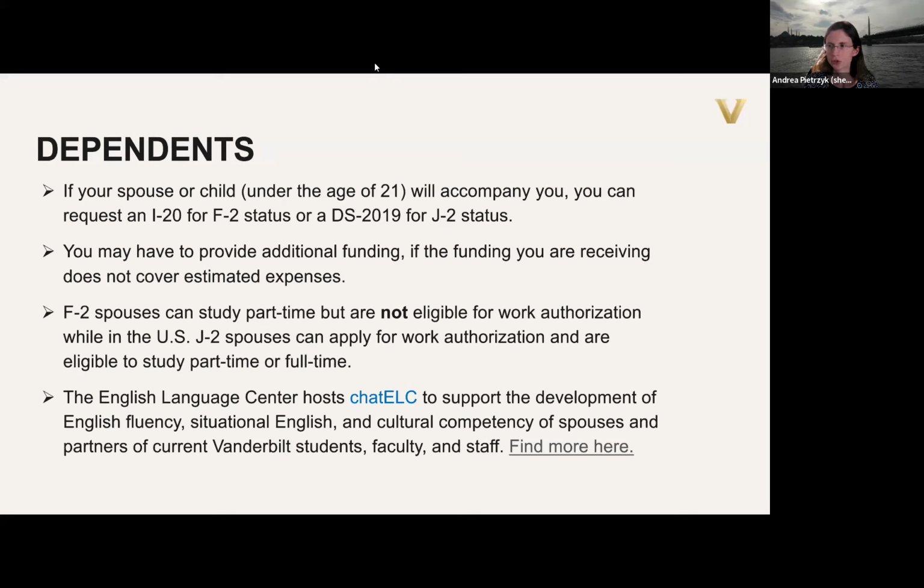Going back to dependents, if you are coming with a spouse or an unmarried child under the age of 21, they are also able to get their own I-20 or DS 2019 and apply for a dependent visa. If that is the case, you will have to provide additional funding to show that you've got sufficient funds for both yourself and your dependents. And just as a reminder, J2 spouses can apply for work authorization and they have no restriction on study. F2 spouses are a little bit more limited in what they can do. They can study part-time, but they cannot apply for work authorization.